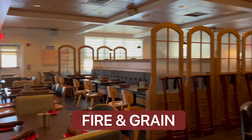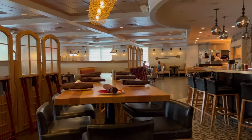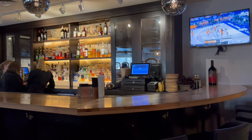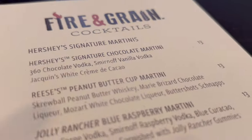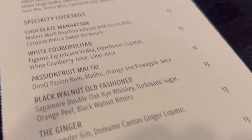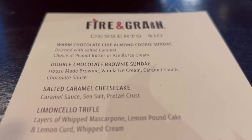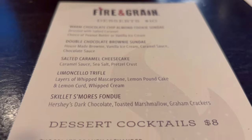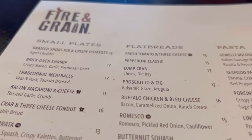Here is a look at Fire and Grain, which is open for breakfast and dinner, and they also have a happy hour from 4 to 6. If you enjoy chocolate drinks of any kind or any kind of chocolate, Hershey is the place to come. It had a really good menu. The place was really fun and new. It had the fireplaces and the gathering tables. You could tell this is like a really hip place to come.